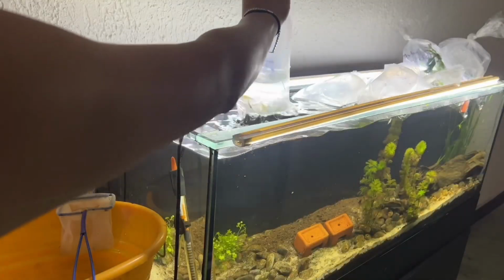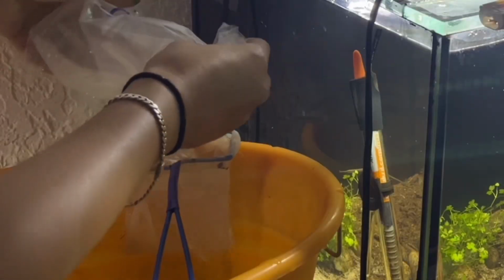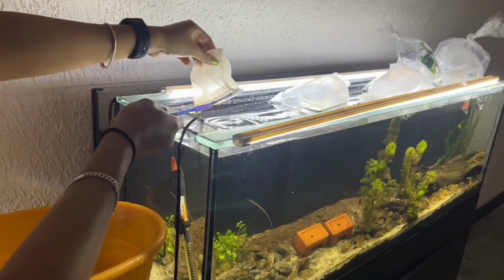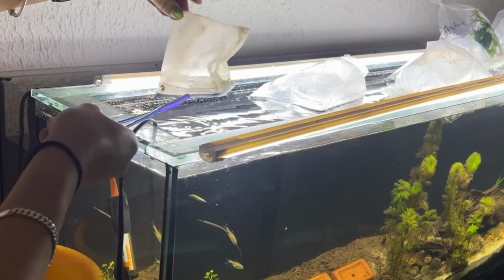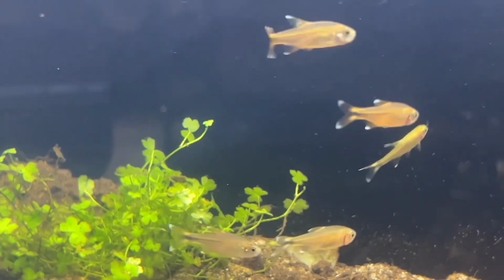So next up, I'm adding the silver tip tetras. They are really not colorful. They don't look so pretty here, but you guys are going to see them in a bit, how awesome they're going to look. But I mean, they already look so much better than when they were in the bags.